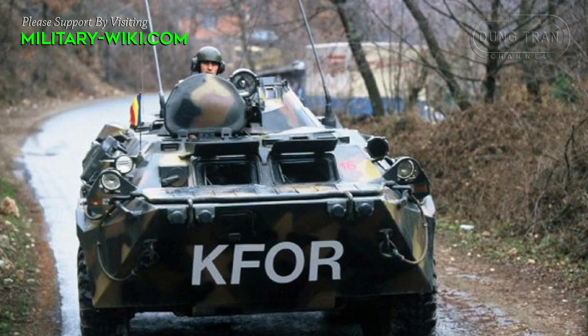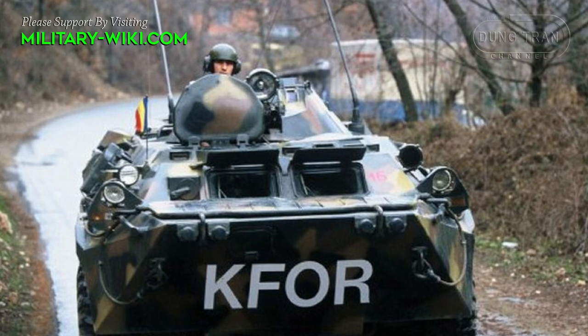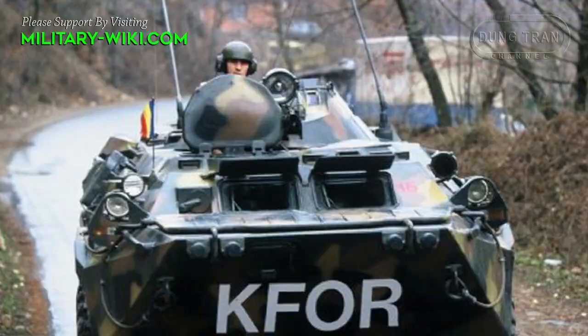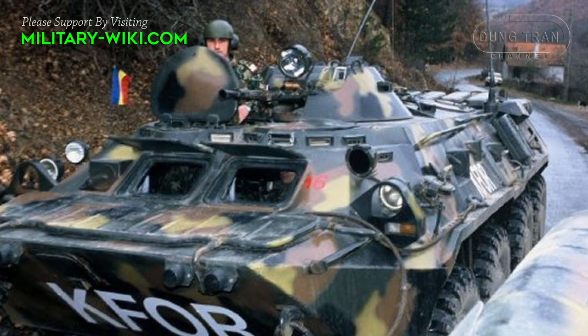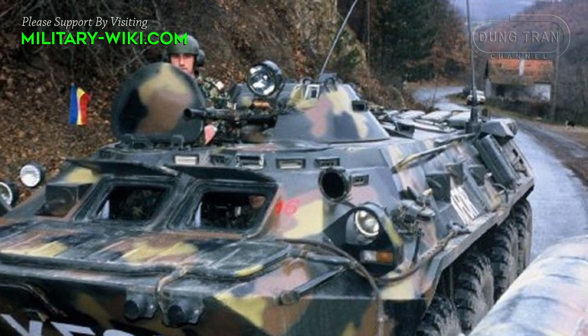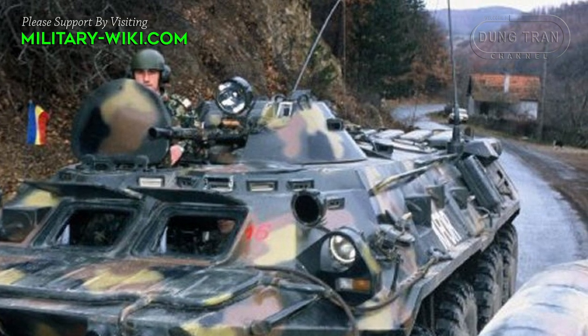The all-welded steel armor hull provides protection against 7.62mm rounds and artillery shell splinters. The front arc withstands hits from 12.7mm rounds. This APC is fitted with NBC protection and an automatic fire suppression system.